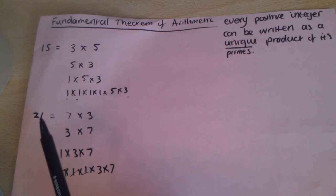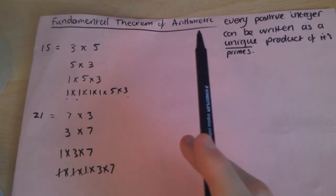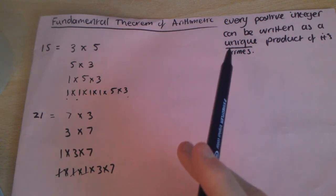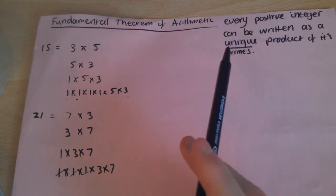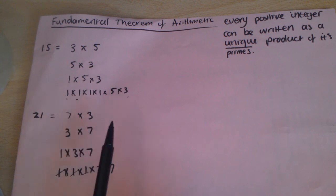That is the most basic explanation as to why 1 is not a prime number, because it will not be able to form a product which is unique when using it and writing out a number as products of its prime numbers.